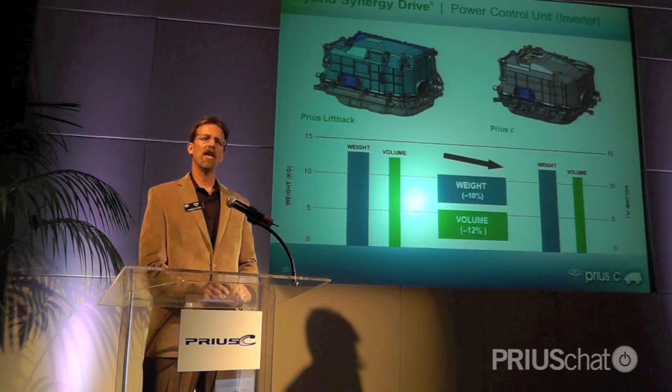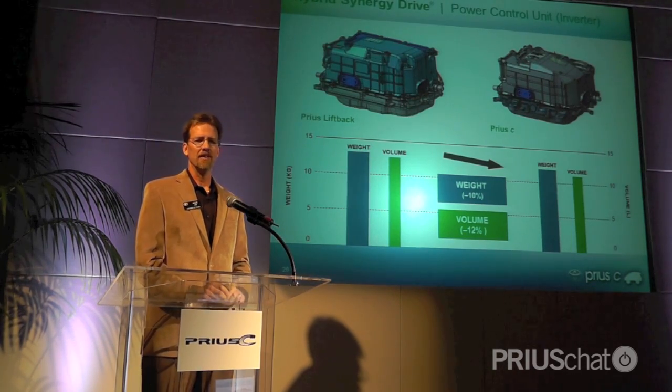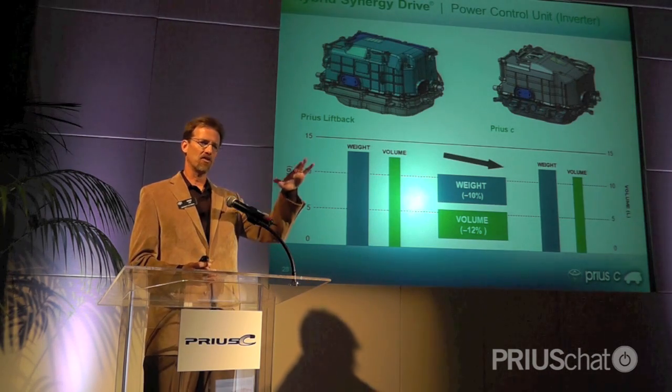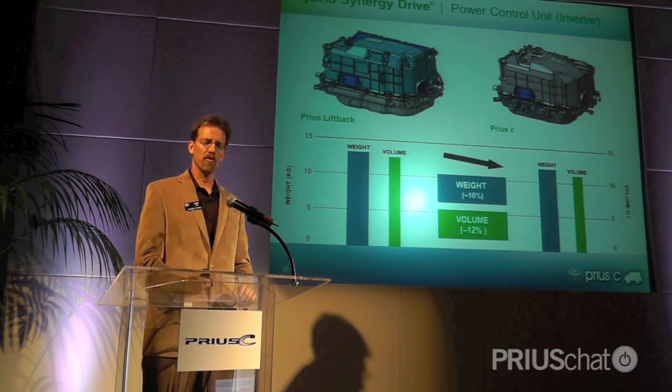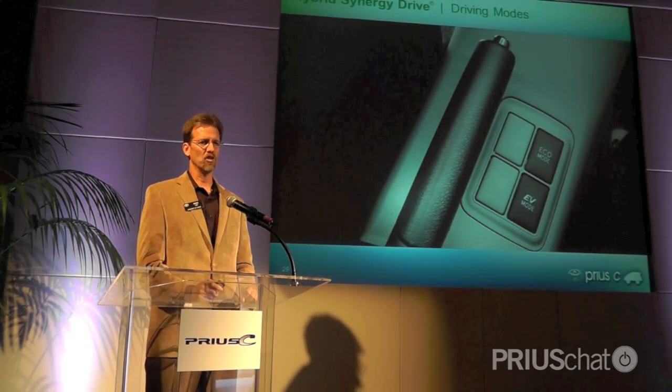Up under the hood, same thing. Our electronics continue to shrink. Our inverter is also smaller and lighter, which allows us to have more space under the hood. It allowed our stylists to enhance the hood angle a little bit to give you a better view out over the front of the car and have more room to play with the styling on it too. And those components were also lower mounted in the engine compartment, also to help reduce or lower that center of gravity.